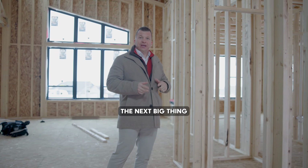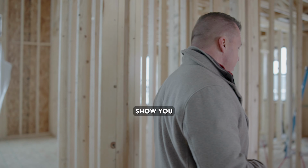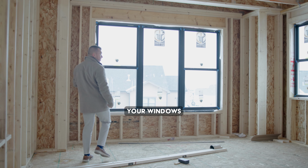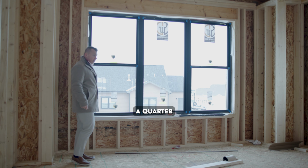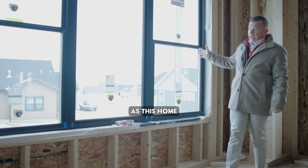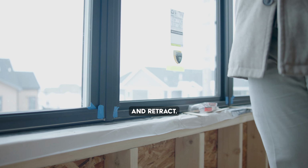The next big thing to consider and to pay attention to during the frame stage of construction is the installation of windows. Let me come show you this window, how it is installed in this particular home. It's really important that when you have your windows installed in your home, there is a 1/4-inch gap all the way around the window. This gap is super important as this home gets finished and the temperature changes. This window will expand and retract.